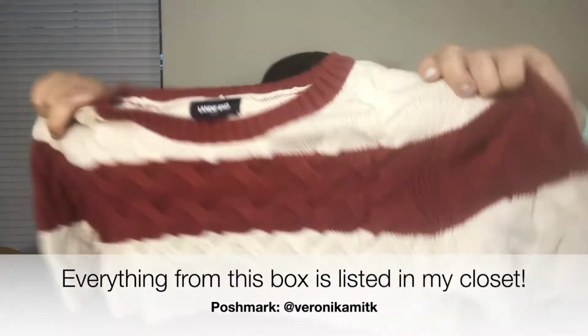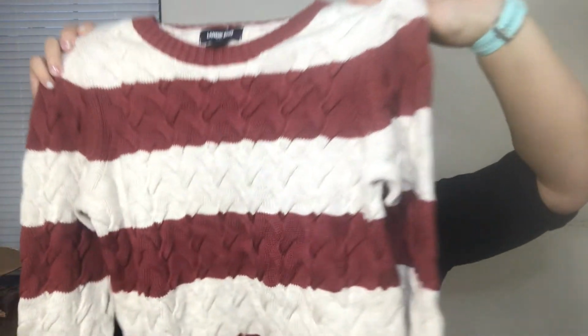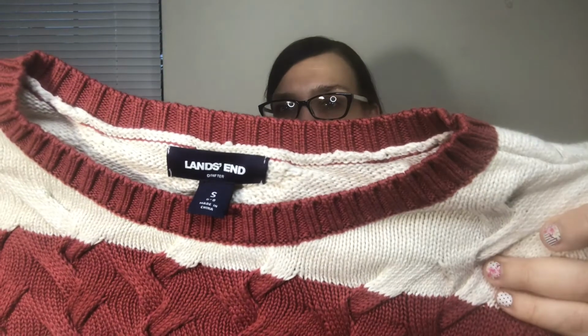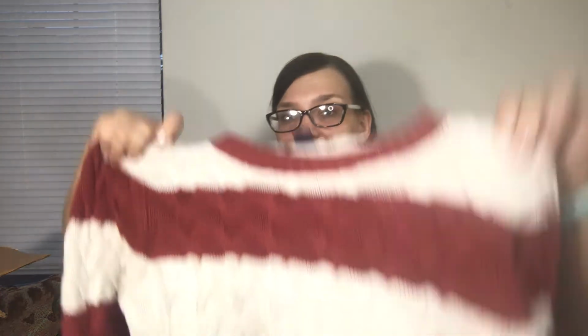This one will hopefully sell in the fall. It's this cable knit, striped sweater by Land's End. Solid brand, just, you know, not something super exciting. It's the Drifter sweater. It's nice and chunky, so that might sell in the fall for like 15-20 bucks.